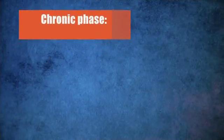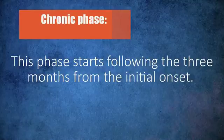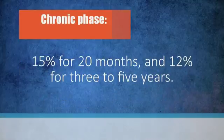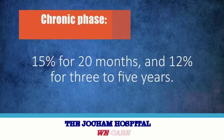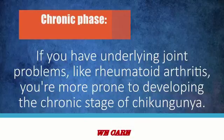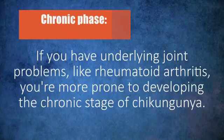Chronic phase. This phase starts following the 3 months from the initial onset. It's marked by the continuation of joint pain symptoms, with 33% of patients experiencing joint pain, arthralgia, for 4 months, 15% for 20 months, and 12% for 3 to 5 years. If you have underlying joint problems, like rheumatoid arthritis, you're more prone to developing the chronic stage of chikungunya.